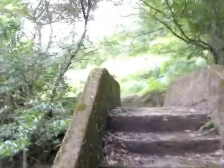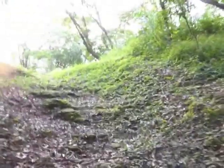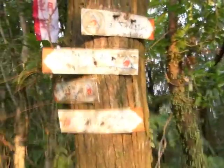A lot of these little bridges, this road is very well maintained. What started off as a fairly easy hike has transformed into a tough one again. It's opening up in front of us. Well, a load of choices.